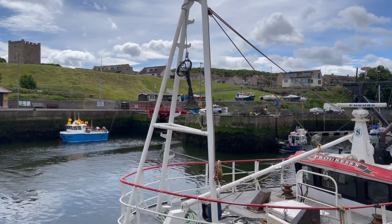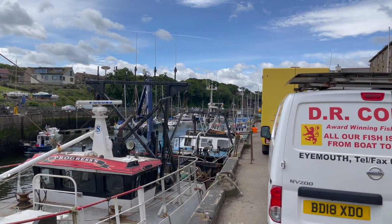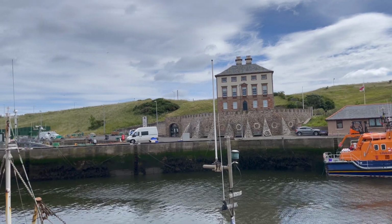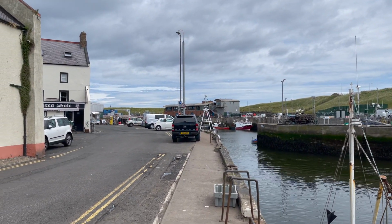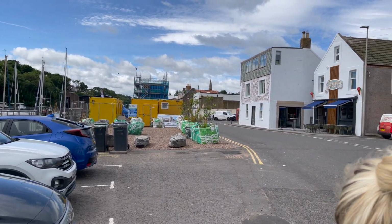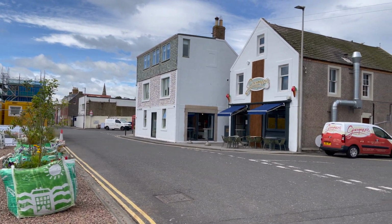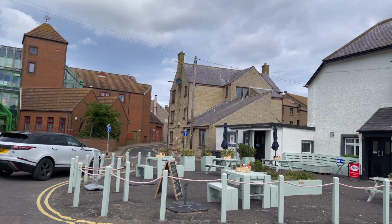Very much a working harbour alongside the beach and the holiday makers. Just walking away from the harbour now towards the sort of shopping area. And lots of little restaurants and ice cream parlour. A few little back alleyways, back streets.